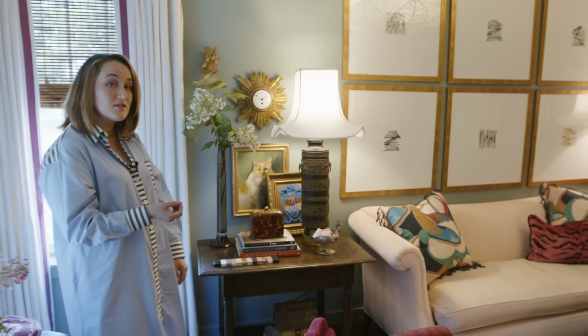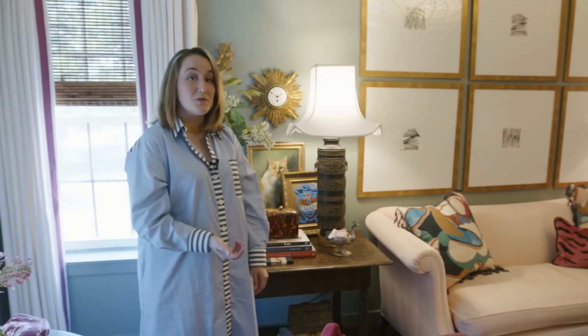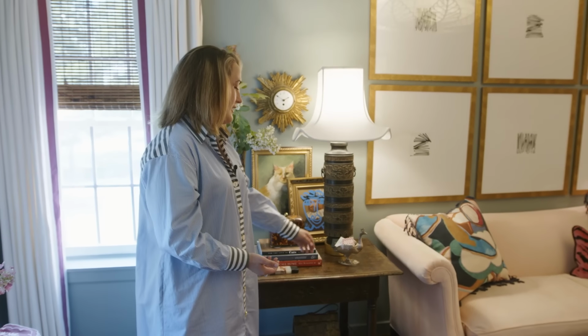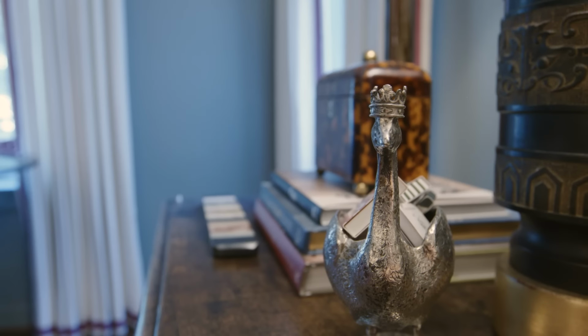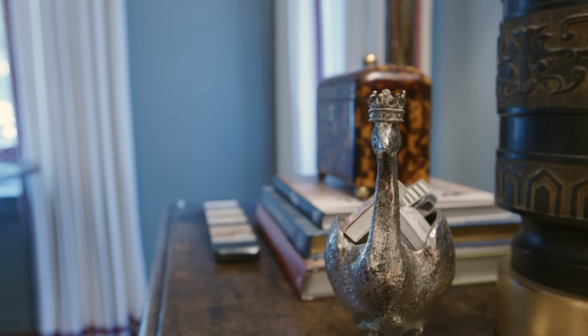I also like to collect matchbooks from everywhere I go. So I recently went to see Taylor Swift in Paris, and I got to eat at some really fabulous restaurants, two of which were designed by a very famous interior designer there, Lulu and Giraffe. And so I love to look at those and remember my trip.